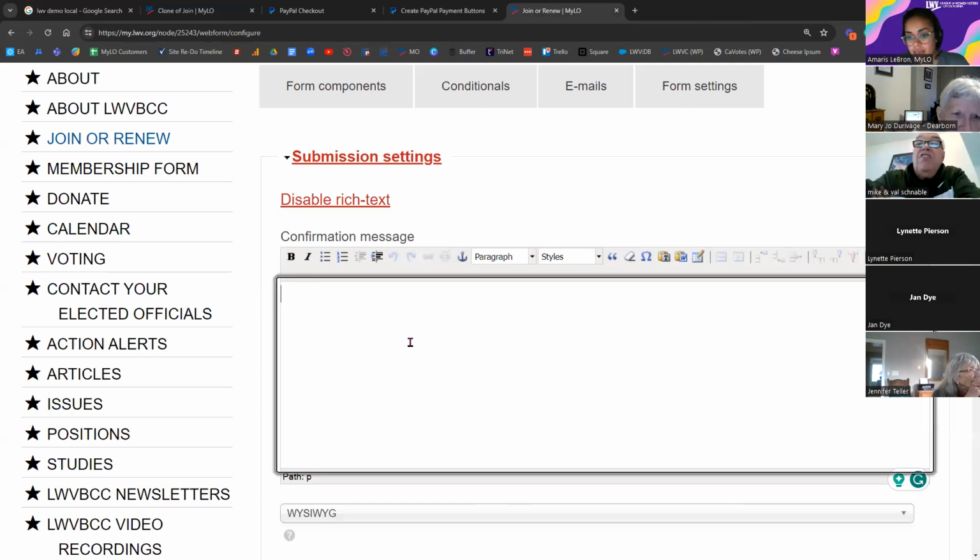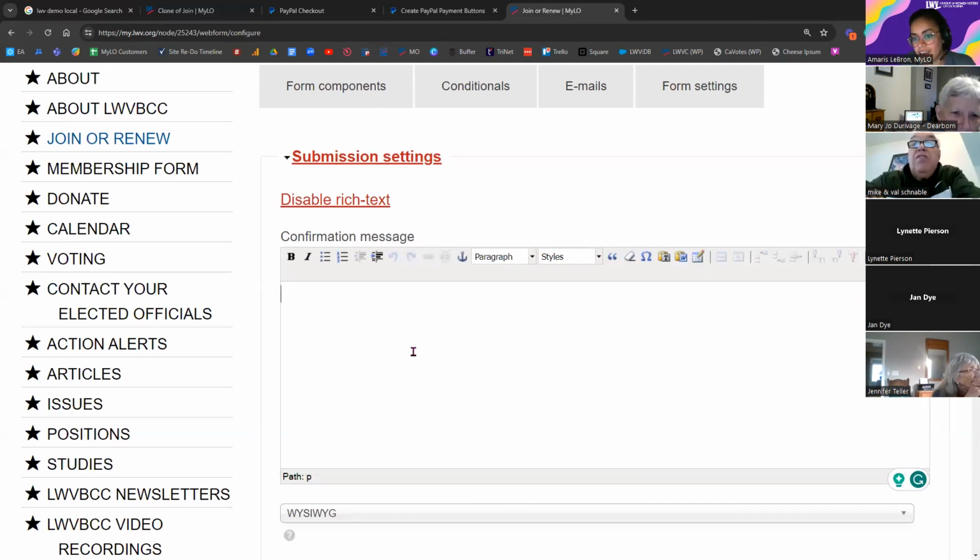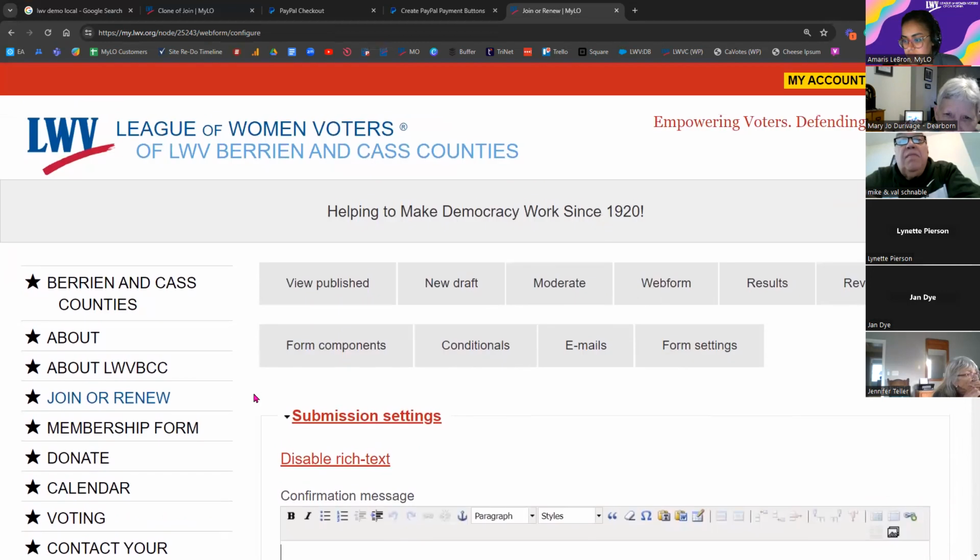Yeah, and then it's a pain to get PayPal to come back in the right place. But hopefully that variable resolves it. Let me know how that goes, because if it's not a good workaround, then I definitely won't recommend it to many more. But this would be the place too if you wanted to put your PayPal buttons, because then folks would finish filling out the MyLO form and then they could finish the PayPal payment. Any other questions?